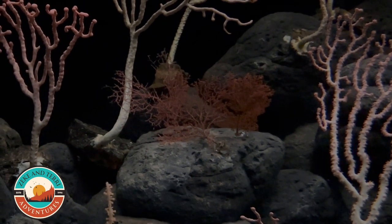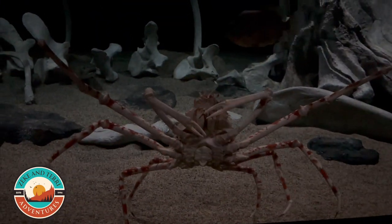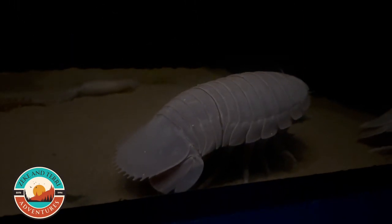The Into the Deep: Exploring Our Undiscovered Ocean exhibit at the Monterey Bay Aquarium offers visitors a fascinating look into the mysterious and largely unexplored deep sea.